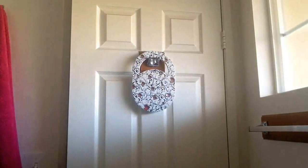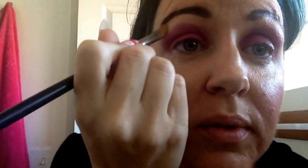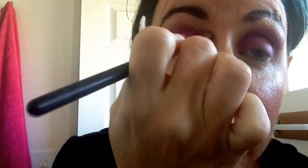All right, that's done. Let me get my blending brush out. Other one. I'm gonna highlight today with blank type from MAC. Just really simple, right around here. I'm gonna go ahead and blend this in a second, but right up under your brow line. It's also going to give you a little highlight.